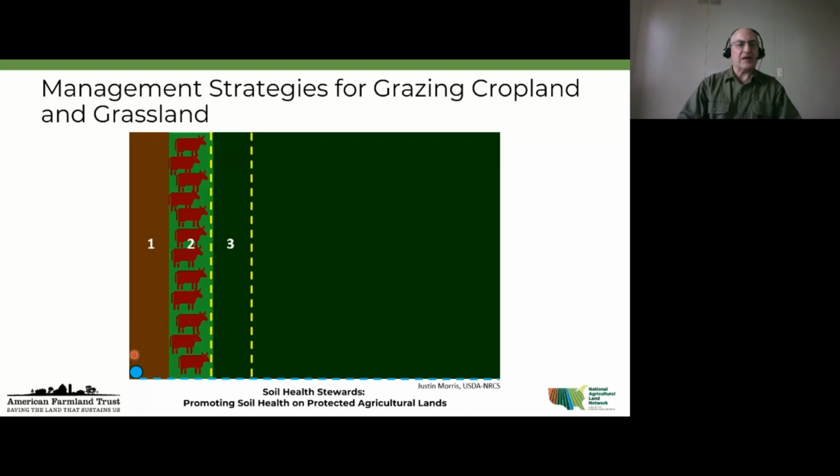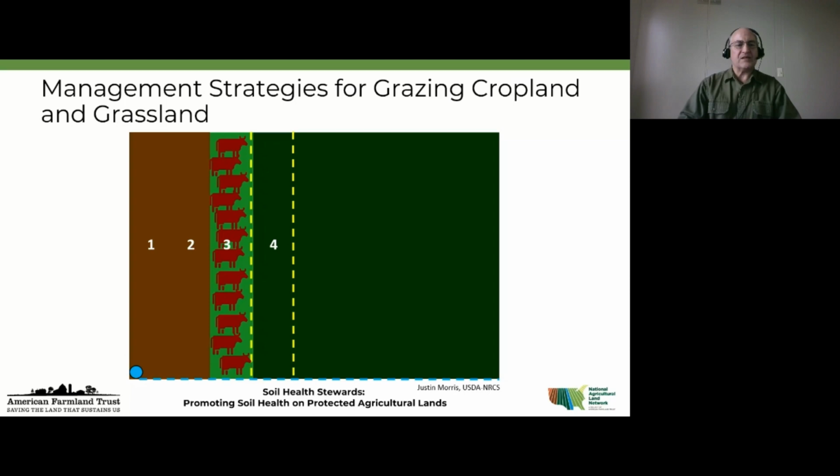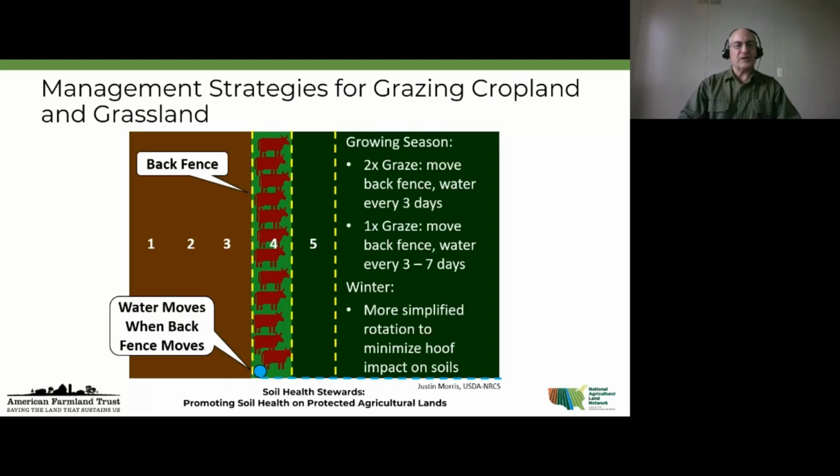So the livestock can go back and get their water, and they get a new patch of green to graze on. Day 3, same thing, but you leave the back fence open. Somewhere between day 4 and day 7, you cut off that back fence. Then you move the water up, put a back fence in, and start the whole thing over again. Anecdotally, they say between 3 and 7 days is what you want to shoot for. And if you're grazing twice, you probably want to only do it for 3 days in each shot.